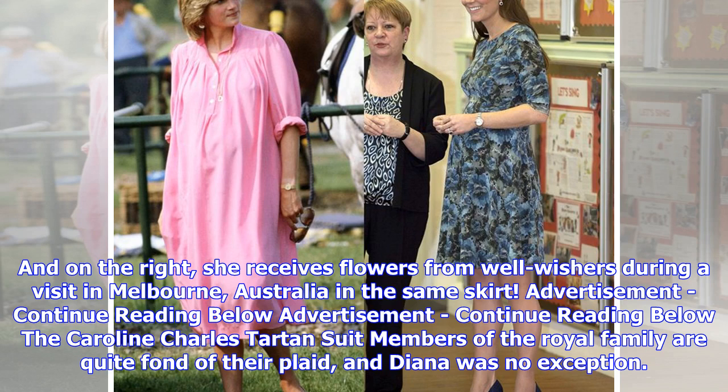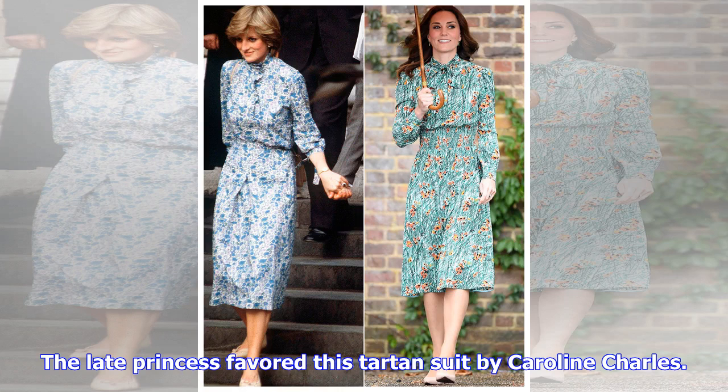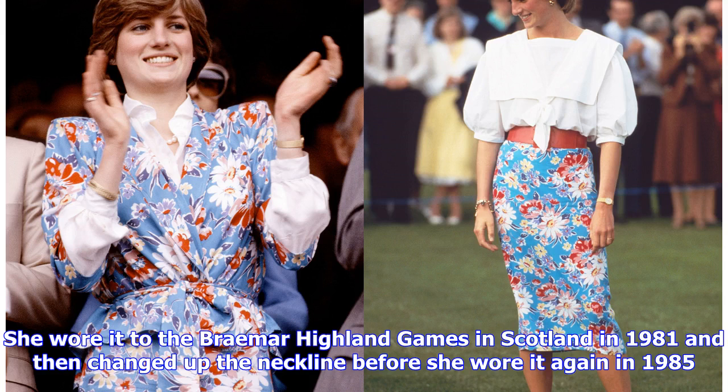The Caroline Charles tartan suit. Members of the royal family are quite fond of their plaid, and Diana was no exception. The late princess favored this tartan suit by Caroline Charles. She wore it to the Braemar Highland Games in Scotland in 1981 and then changed up the neckline before she wore it again in 1985.